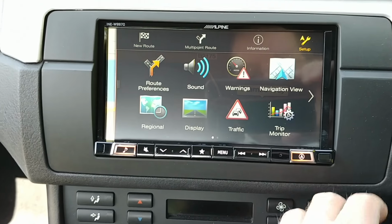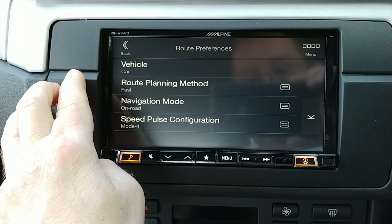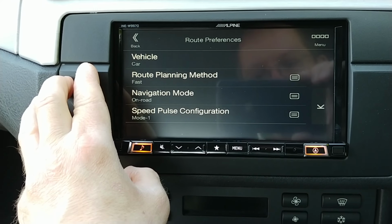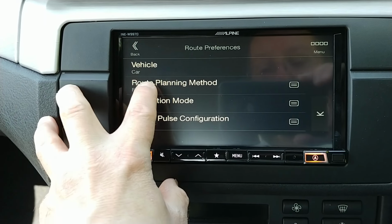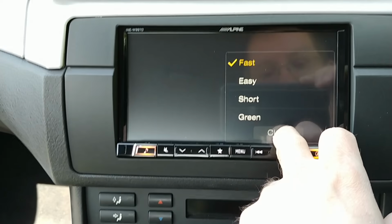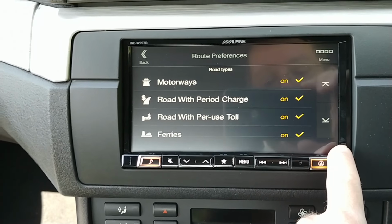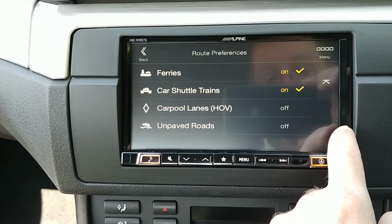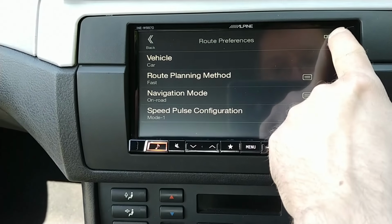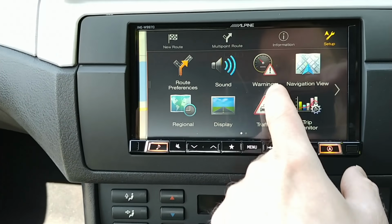Setup, so basic route preferences, so you can have it so fast navigation mode, on road or off road. I'm not quite sure why you'd need that, but yeah, the route planning, you can have that fast, easy, short or green, depending on the road speeds and traffic, because it will do traffic and it will reroute. Obviously you can change all those, so ferries, carpool, etc there. Go back to the menu again, back to setup.